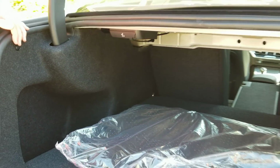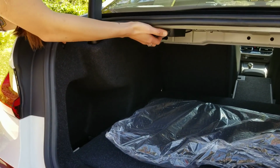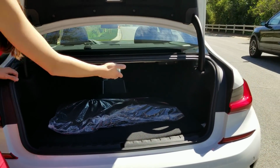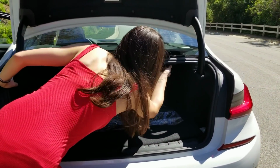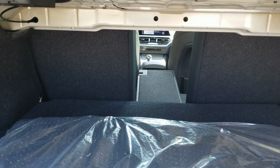And then Lauren, do you want to drop the seats? Yeah, we actually have a lever on both sides that just fold down the seats. Okay, pull that one. Go ahead and drop that one down just so we can show them the entire opening. Go ahead and throw them down real quick, please.